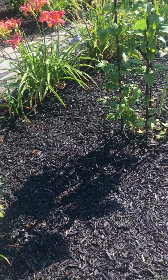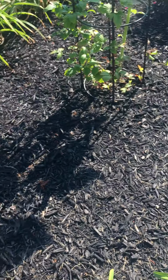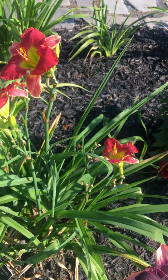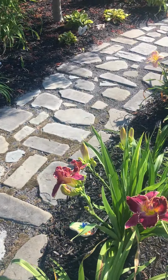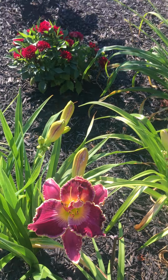And this one is called Answering Angels. And this is Pirate's Prism. And one of my granddaughter's daylilies is open. This is a Morgan Lynn Quadrat. Pretty.